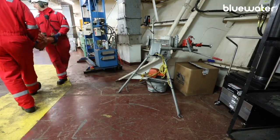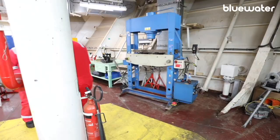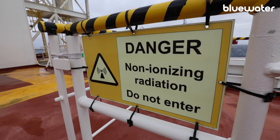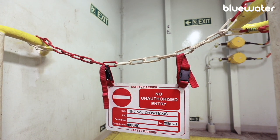Make sure that a manual handling assessment has been completed before starting. Pay attention to all barriers and signs. They are there for a reason, so keep away.